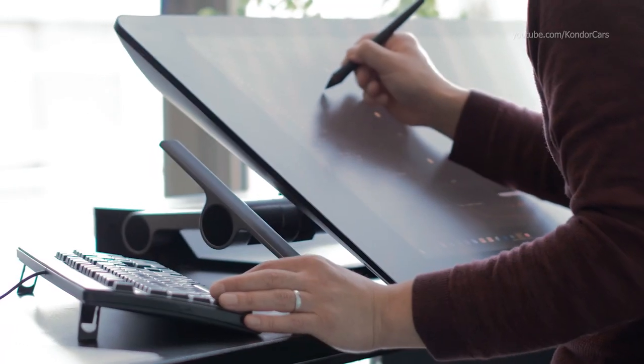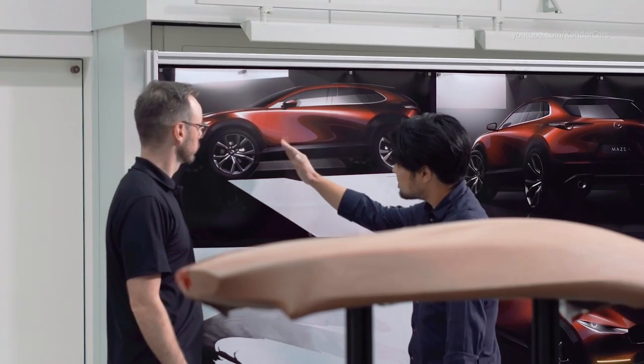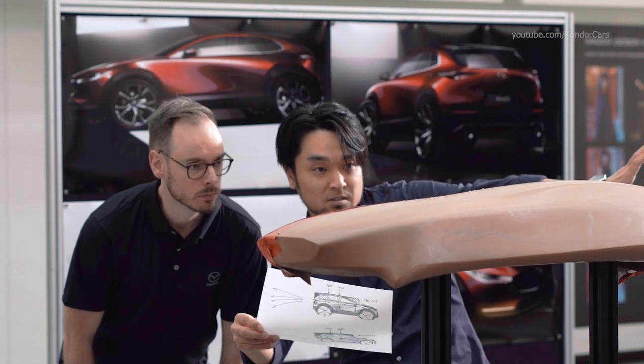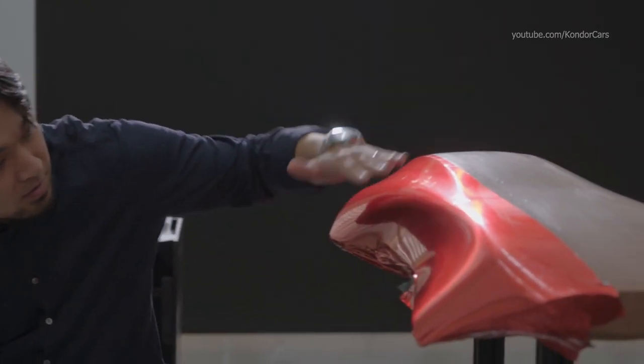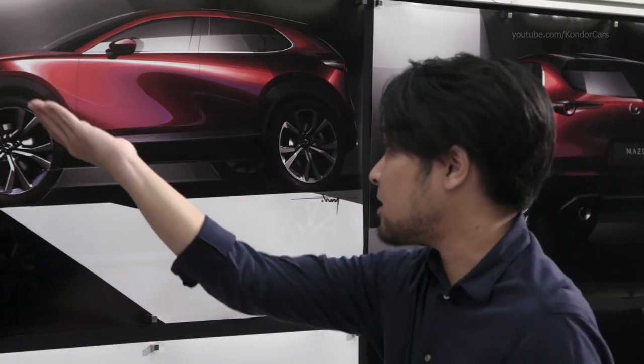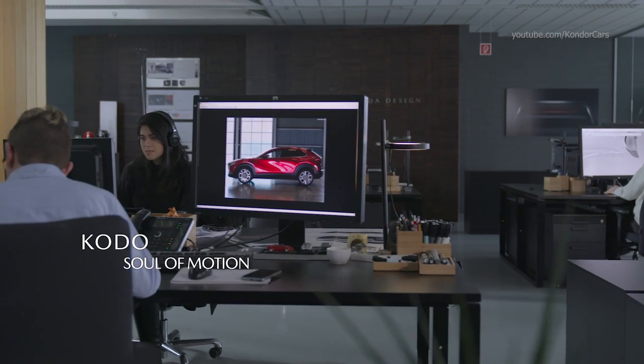When I make a sketch and I find something beautiful, I get really excited. Even in sketching, it's difficult to see how it looks in real life. So we simulate in clay model and put foil on and see it in many environments. KODO is inspired by the motion of nature.